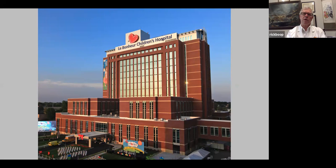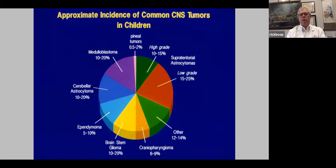So by way of background, when we think about brain tumors in children, about half of them occur in the posterior fossa and half are supratentorial. When we think about premature death in children, the number one cause is accident or injury, but the number two cause is cancer. Historically, the leading cause of cancer death in children was leukemia, but with advances in leukemia treatment over the past decades, most of those children now survive. So now the leading cause of cancer death in children is a brain tumor.